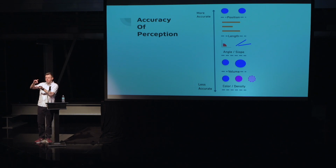Like seeing a group of dots that are all grouped together, like, okay, there's a bunch of dots, but seeing 2 and knowing how many are in one versus the other, we're not super good at that kind of thing. So we can see it, but we're not very accurate about it. In the middle, you'll see angles and slopes are one. So we're going to refer back to each of these in a moment as we look at different visualizations and which ones we should be using.